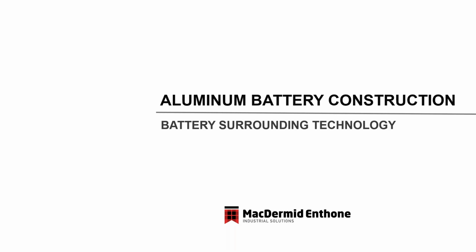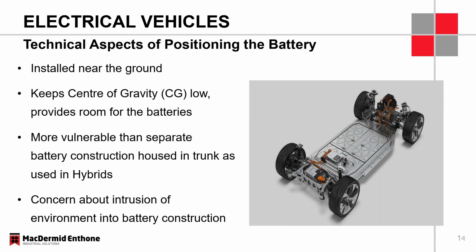One of the applications for these conversion coatings, which is relevant to us, are the aluminum battery constructions. And this is really the battery surround technology. And if we move on here to slide 14, we can see why it's so important to protect the battery housings. These are installed very near to the ground of the car, and that is really done for one reason, and that is to lower the center of gravity and to improve the handling of the car.